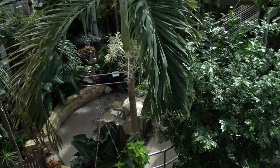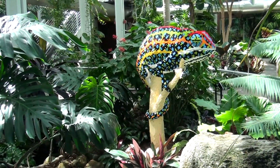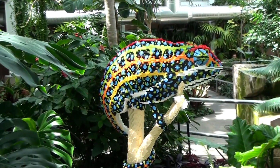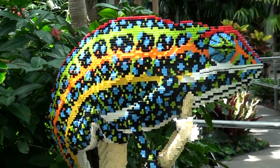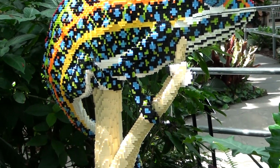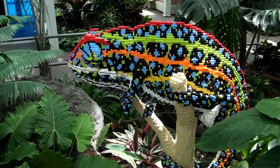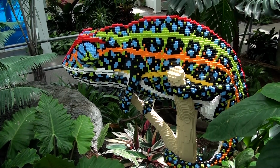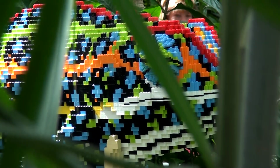Here we are at the jeweled chameleon sculpture, and this sculpture has over 49,000 Lego bricks and took 511 hours to build. With this sculpture, it's neat because you not only have the jeweled chameleon, but also Sean built the tree branches out of Lego as well. So the branch that goes all the way down to the ground there is built out of Lego. The entire thing is brick built and really makes for a neat sculpture. And the colors on the chameleon are really awesome. The way he used the greens, blues, oranges, and blacks all blended together really nicely to give that iconic chameleon look.